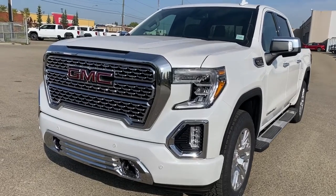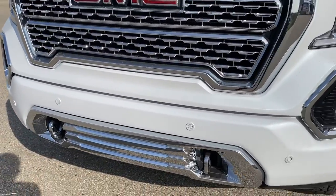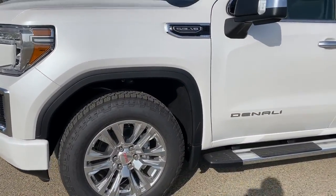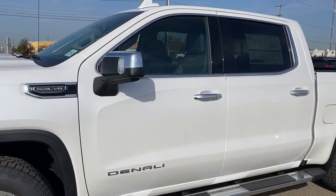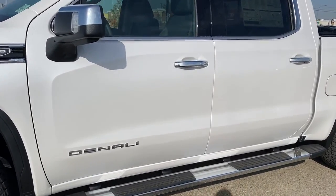At the front of the Denali, we've got that unique Denali grille, chrome tow hooks down below, fog lights, 20-inch wheels, a 5.3-liter V8 engine under the hood. The side mirrors have side blind zone alert as well as the turn signal indicator. Rear tinted windows, running boards down below.